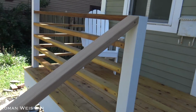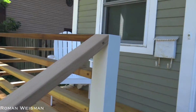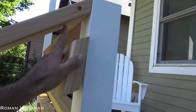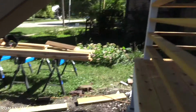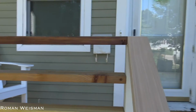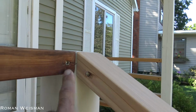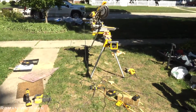For the rails with an angle, I made multiple attempts, but eventually it worked out. What I'm doing to measure the distance now is using this block with exactly the same angle, and then I'll have the same distance as I have over here. Just for your information, since this one is angled, the width looks like it's bigger than this one. Now let's go to the saw.